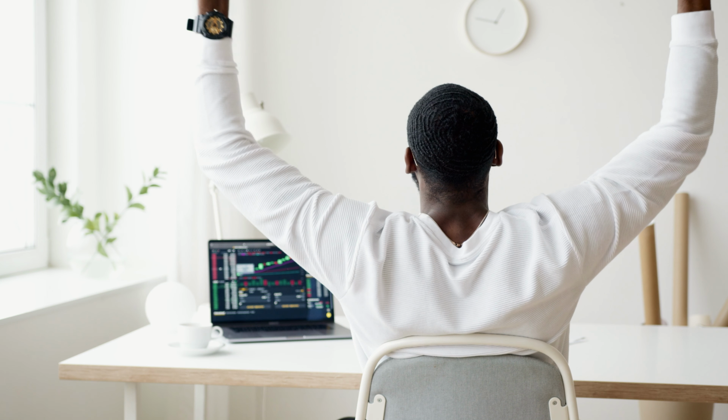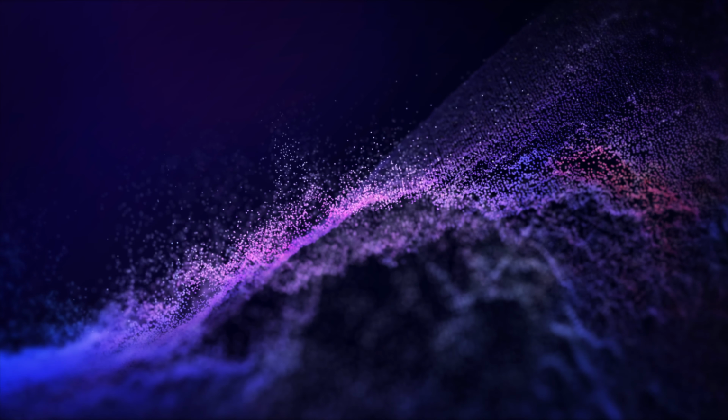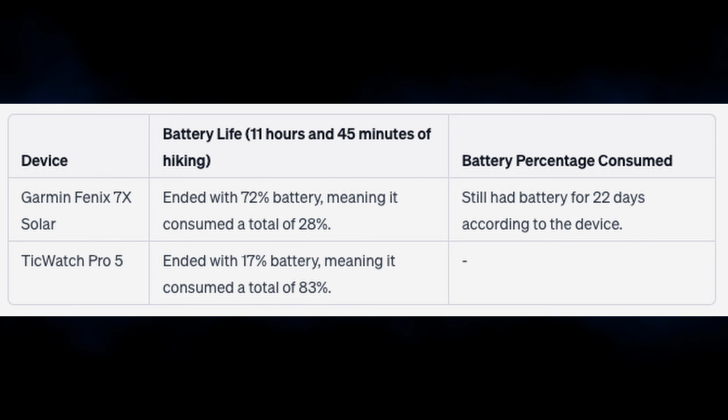This comparison underscores the significant difference in battery performance between the two watches, with the Garmin Fenix 7X Solar showcasing impressive longevity, especially for extended outdoor activities. This table illustrates the significant difference in battery performance between the two watches during an 11-hour and 45-minute hiking excursion. The Garmin Fenix 7X Solar exhibits impressive battery life, especially for extended outdoor activities, while the Ticwatch Pro 5 had a higher battery consumption over the same period.